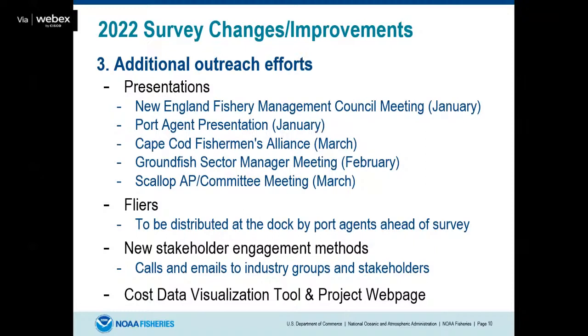We've also worked with port agents to distribute flyers on our behalf and to promote the survey. We've also created a database of key industry groups and stakeholders, and we plan on calling and emailing them directly to encourage them to reach out to their networks on our behalf.